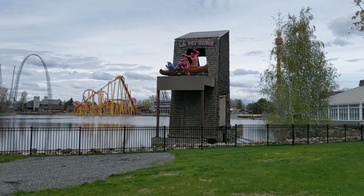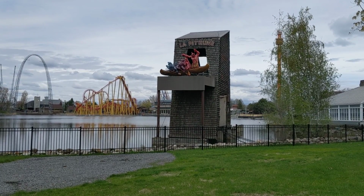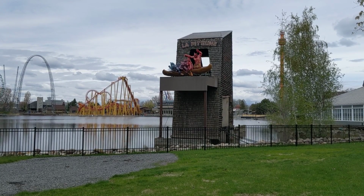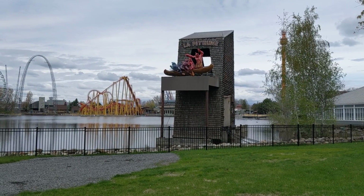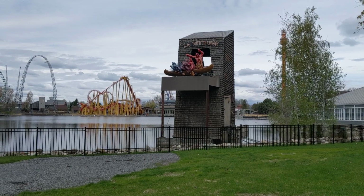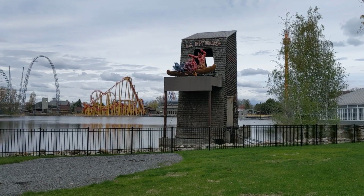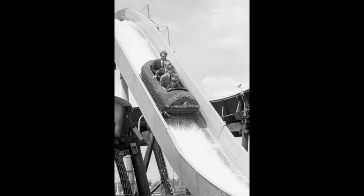This is the remnants of La Pitoune, which was the log flume that opened with the park at Expo 67. And fortunately, this is all that remains of it, but apparently it was a real classic ride. And for some reason, I know that there is a photo of Bobby Kennedy riding the log flume. So if my internet magic works, I will find that, and instantly it will appear right now, and you'll be looking at a photo of Bobby Kennedy riding a log flume at La Ronde.